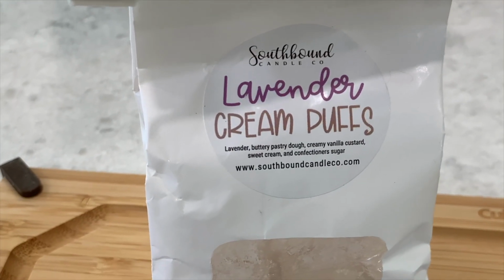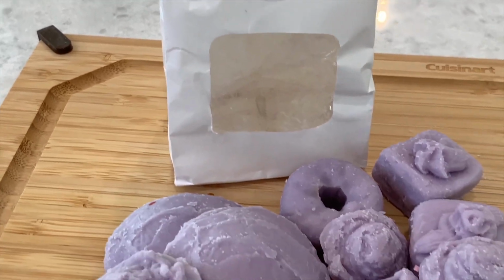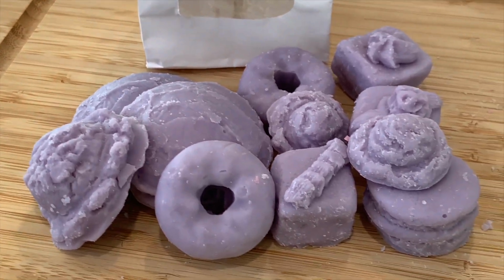Another lavender blend I have here is Lavender Cream Puffs. Again, I've had this one before. It's described as lavender, buttery pastry dough, creamy vanilla custard, sweet cream, and confectioner's sugar. I don't write that down, so when I saw her offering this as a pre-order, I jumped on it. This is much sweeter than Dead of Night. This one's really lovely. Oh yeah, this is definitely the pastry lavender sweet. So good. Anything with lavender is going to go in our bedrooms. We have two bedrooms, so that's where this is going to go.